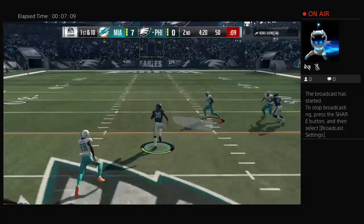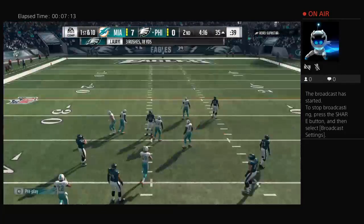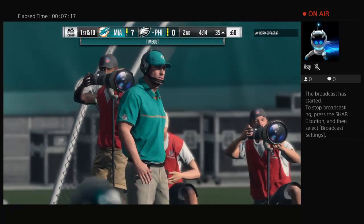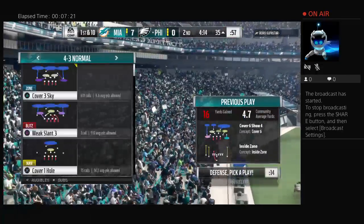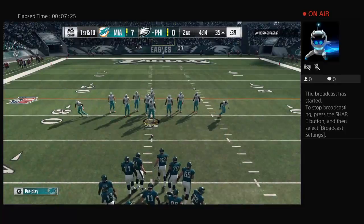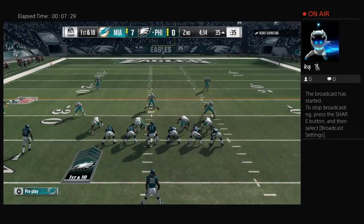Here's Ajayi. And an alley to run. And he's brought down. Another nice gain, 16 yards there and a first down again. Now the Dolphins are going to halt the action here. It's a timeout. They'll have 2 remaining as we step aside here in this second quarter. And they're going to go soft on the corners.